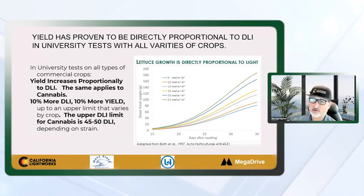Consistently, university studies show that yield increases with DLI. You get 10% more DLI, you get 10% more yield. That is up to an upper threshold of around, with cannabis, 40 to 50 DLI, something like that. Above that threshold, the yield still goes up a little, but the amount that it increases starts to drop off rapidly, and you start getting the potential for stress. So if you're going from 40 to 45 DLI, which is a 12 or 13% change, excuse me, your yield is going to go up 12 or 13% from 40 to 45. It's very, very directly proportional. Next slide.